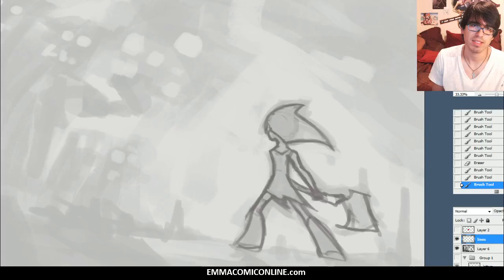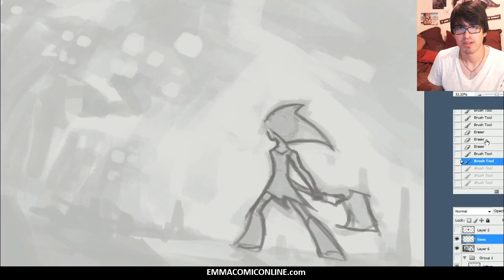I don't like this ear very much, though. This ear is bugging me. It needs to be a little bit more like that. Maybe not. I definitely want an ear there. But how do I make it look right? Yeah, that one looks the best.